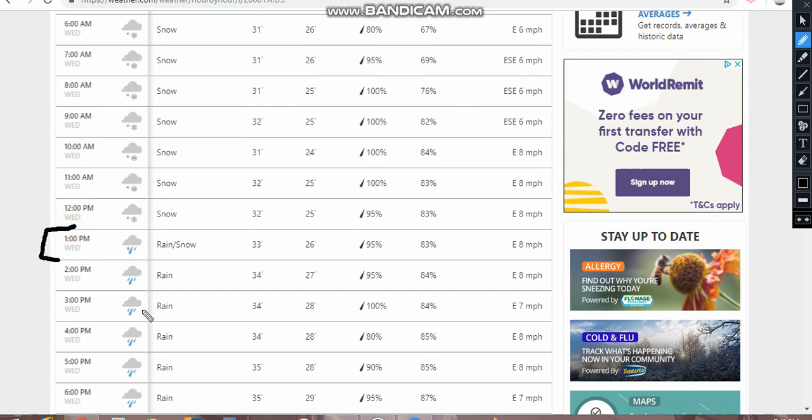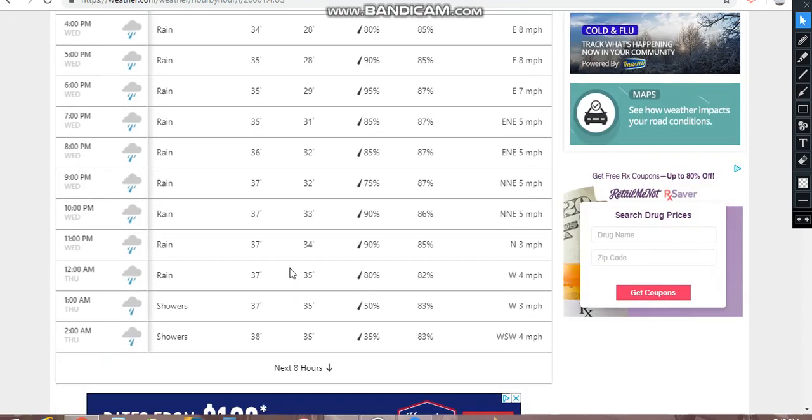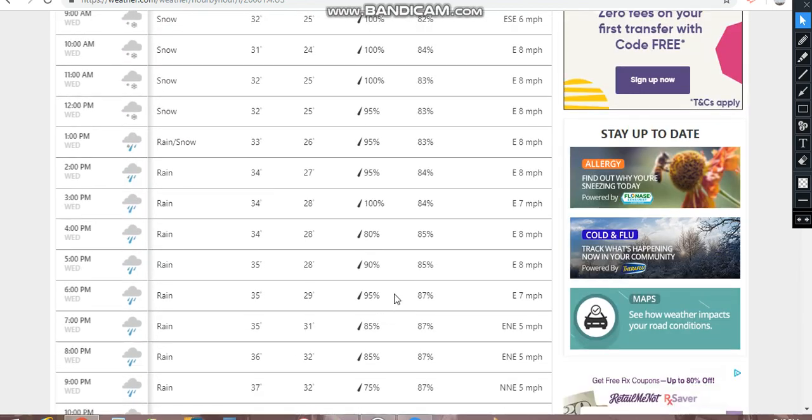Right around 1 o'clock, maybe as late as 1:30, we're going to see some rain and snow, maybe a little bit of ice. Temperatures in 33 degrees. Once temperatures get above 33 degrees from 2 o'clock on, it is all rain. And it's going to be rain, rain, rain. Okay, and the snow goes wee, wee, wee all the way home. And you can see the rain will continue throughout the overnight, and then eventually early Thursday morning, it will taper off. So DC, I'm saying about 3 to 6 inches for you, maybe possibly a little bit more than that.